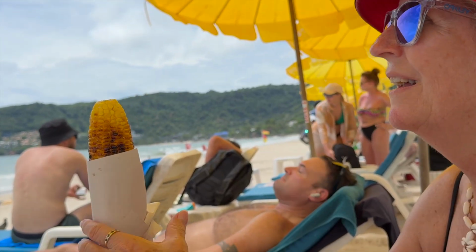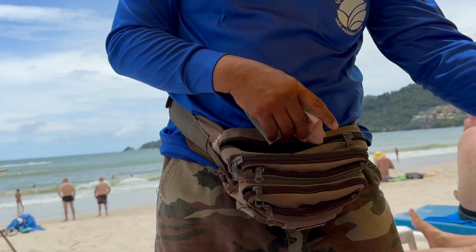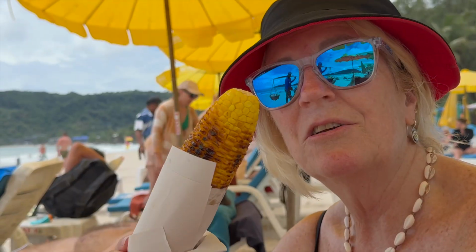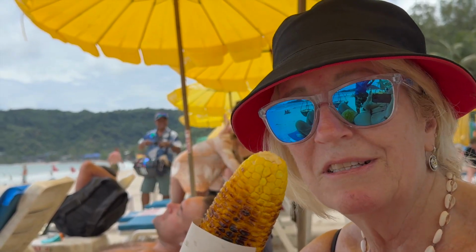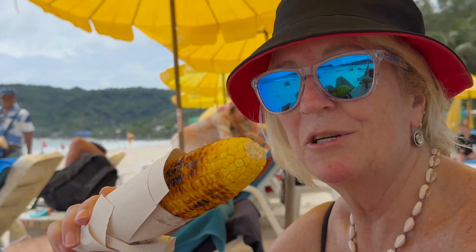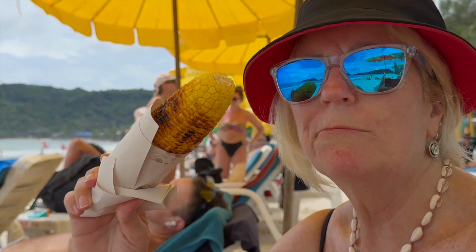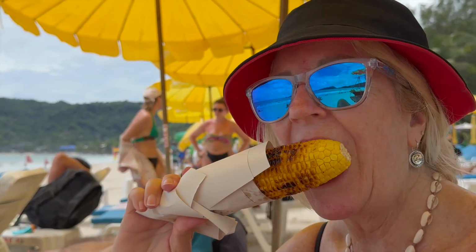So it's 80 baht. It's like $2.70 right here on the beach. Cooked it right in front of us. Really cool, right? Yummy.